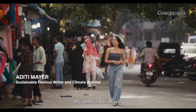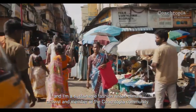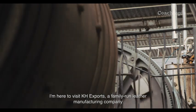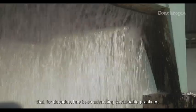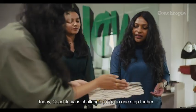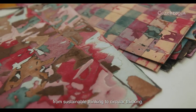My name is Aditi Meyer, and I'm a sustainable fashion writer, climate activist, and member of the Coachtopia community. I'm here to visit KH Exports, a family-run leather manufacturing company that, for decades, has been advancing sustainable practices. Today, Coachtopia is challenging it to go one step further, from sustainable thinking to circular thinking.